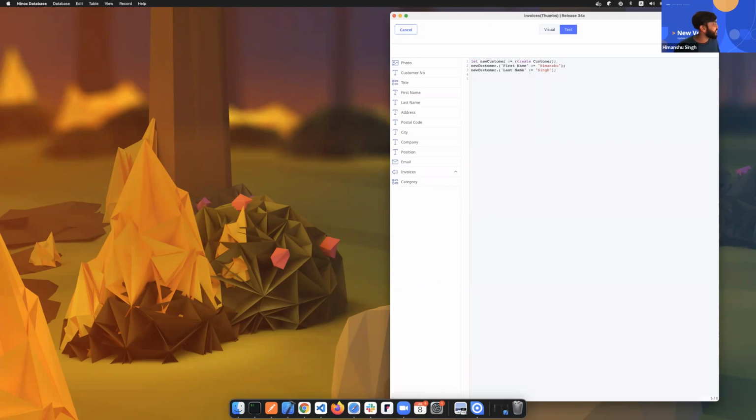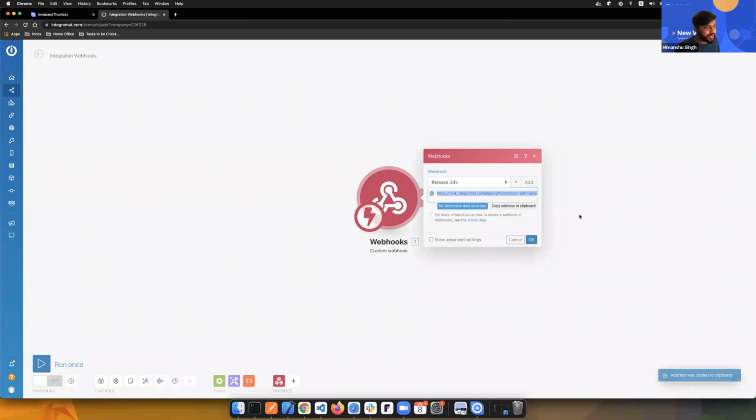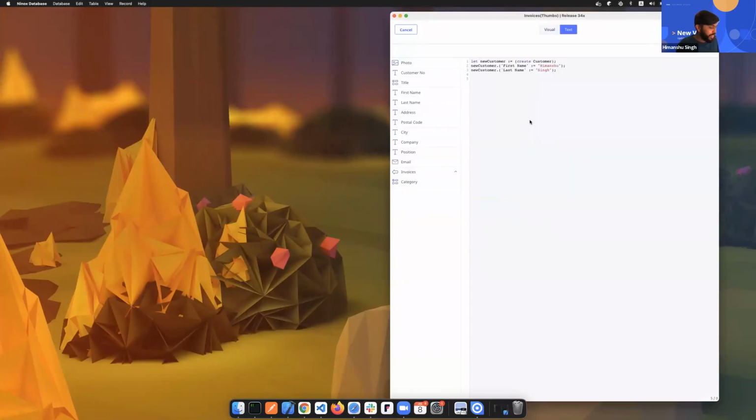So how do we do that? It's very simple. You simply copy the Integromat scenario and make an HTTP request to it. So for all the guys who are new to Ninox scripting, these are something that you would find in our manual. And if you have any problem, you can at any point in time reach out to customer support, and we'll be happy to help you out with that.